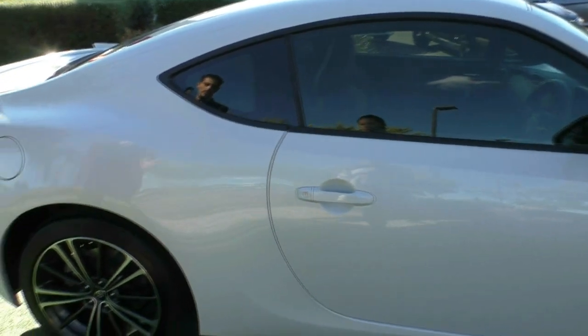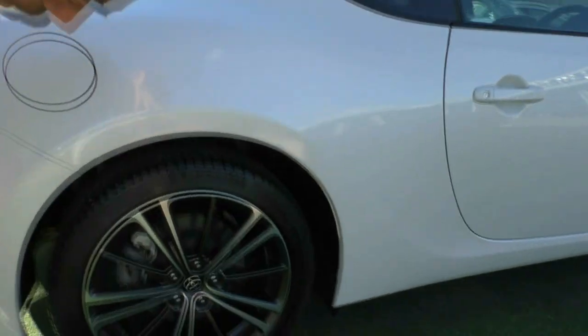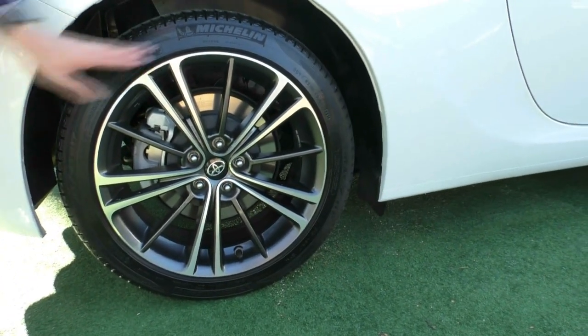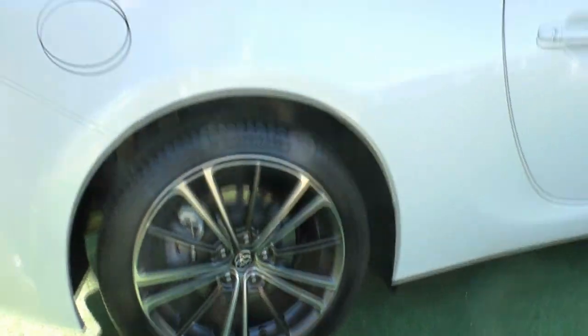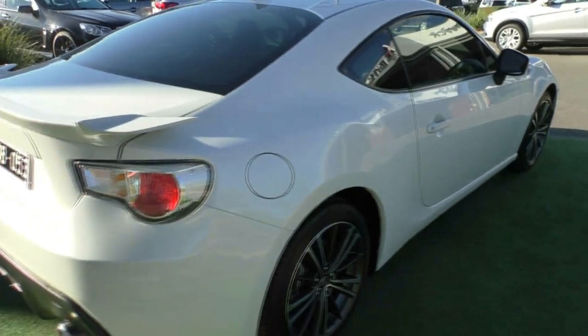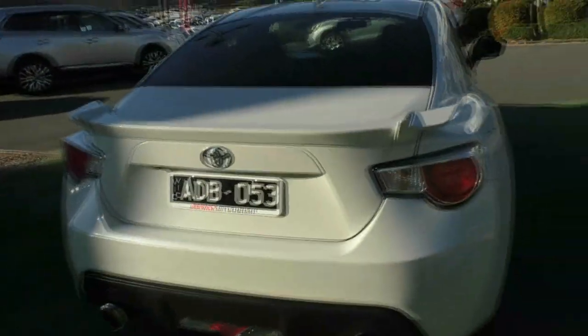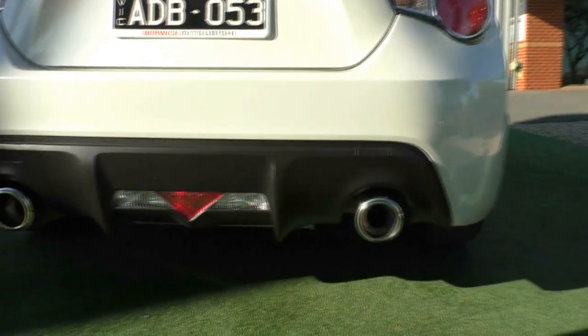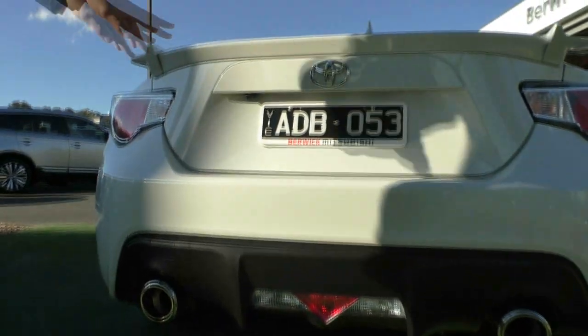Now working our way down, you will notice the paintwork is in really good condition. We'll come to our second wheel now. This wheel is just as good as the first wheel, absolutely no marks on it again, and again really good tread left on those tyres too. Now the fuel filler cap is just behind here. Now coming to the back of the vehicle, again, probably the best bit about this car, probably the best it looks around the car. You can also see that we do have the spoiler fitted, the twin exhausts.